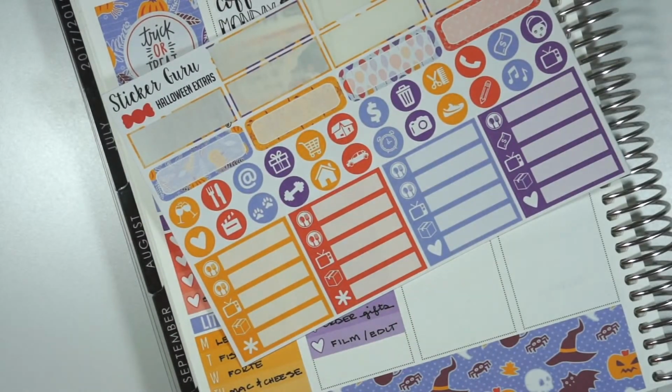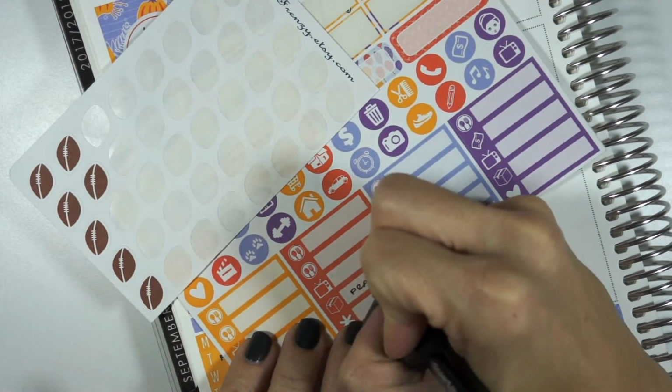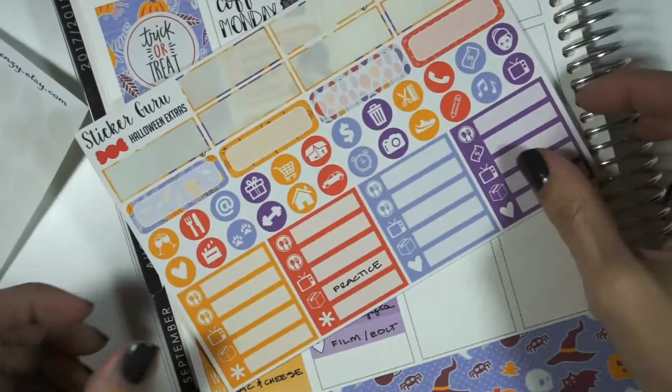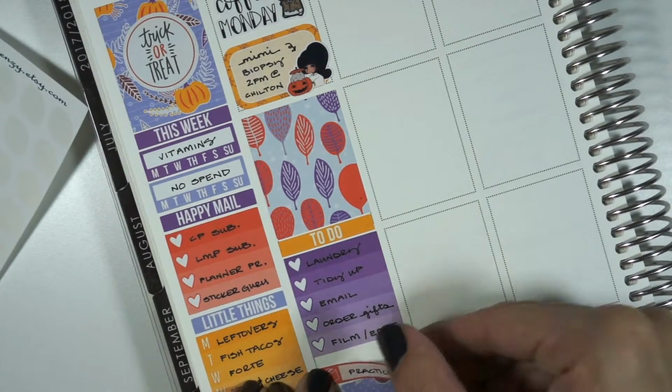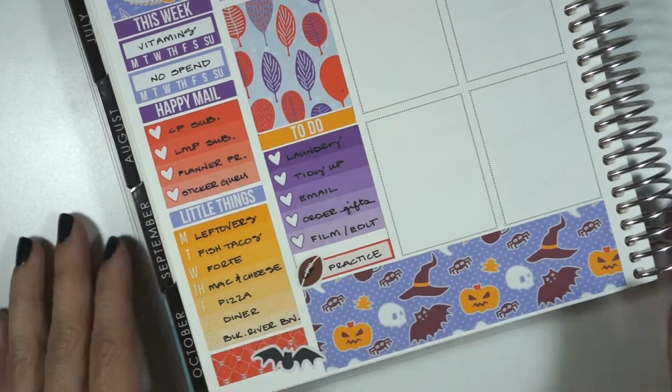And then at the bottom, I just wanted to use a Little Things to mark down that my son had practice that night. These football stickers are from Planner Frenzy, and I like to actually mark down the time of his practice right there on the football.